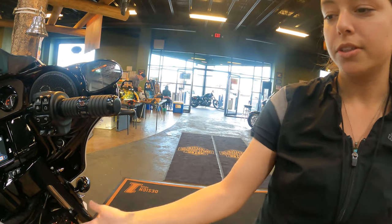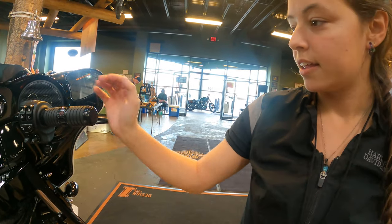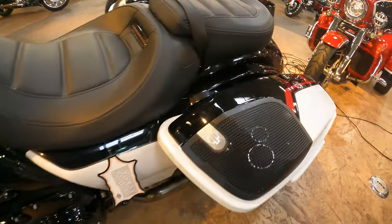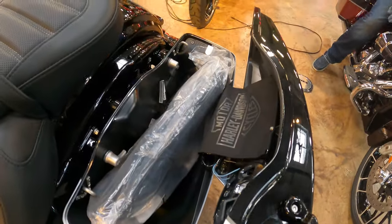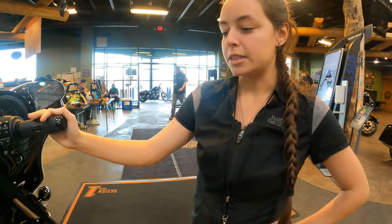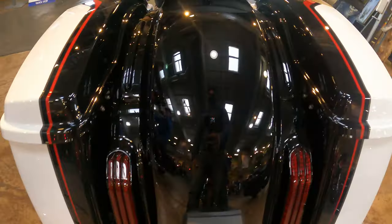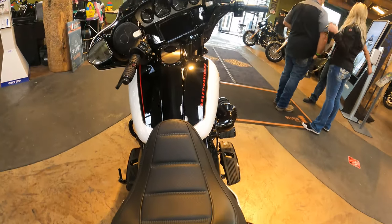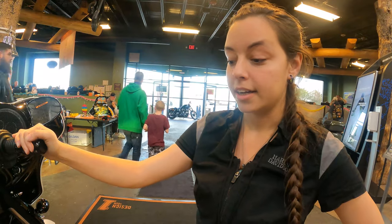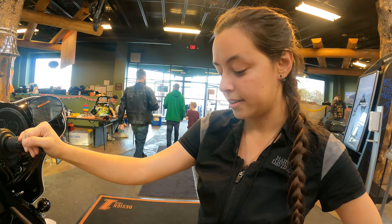If you go to the bags, you can also see that they come with locking bags, electronically locking bags. So that's a pretty awesome feature that they come with. This bike has been hand painted by one person. It has been put together by another person. So this bike is incredibly custom. It is very limited edition.